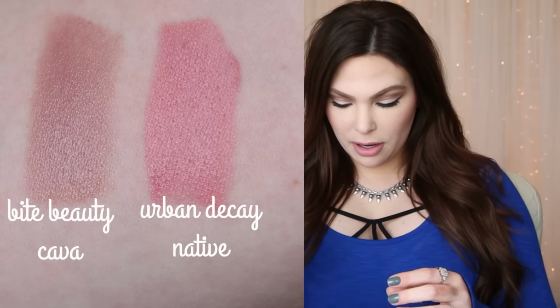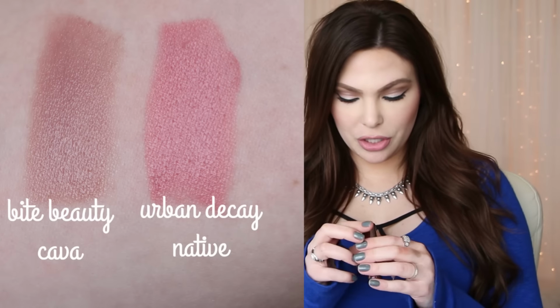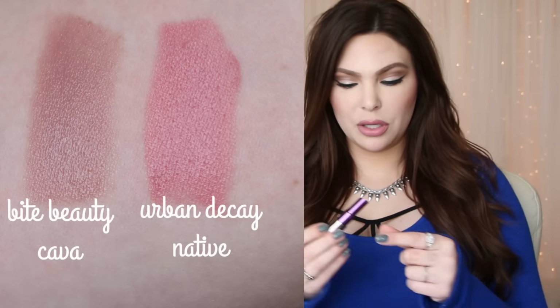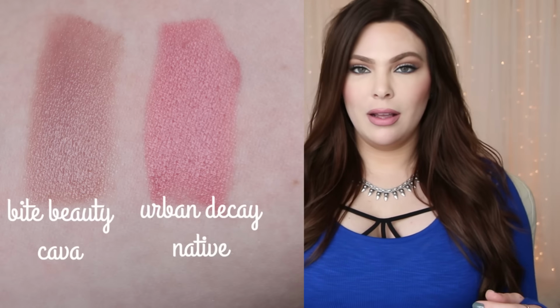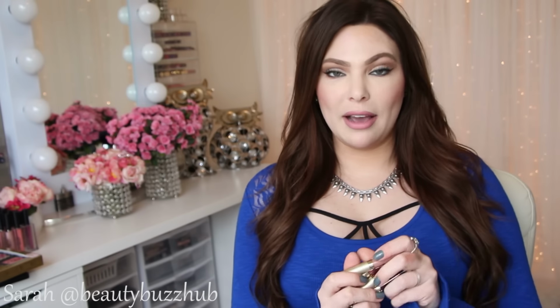And then the other regular lipstick recommendation is the Urban Decay, just the regular Revolution lipstick, not the matte formula. I actually haven't tried those, but just an everyday shade that's so flattering is Native, and I love this so much. Just a nudie pink color. Beautiful. And I have a liquid lipstick set that you cannot pass up. You have to get it.